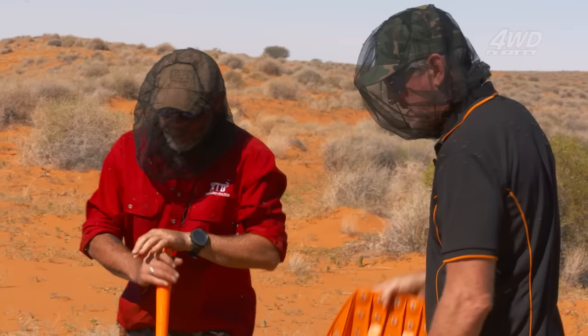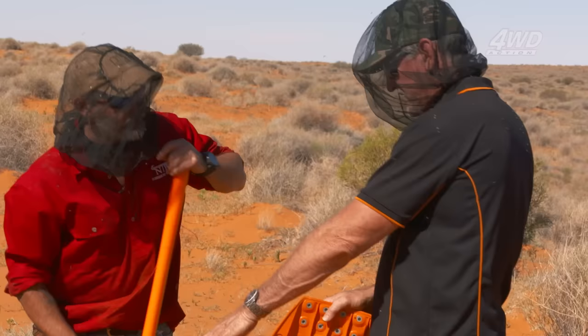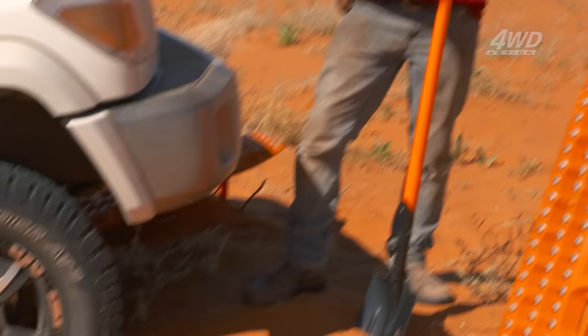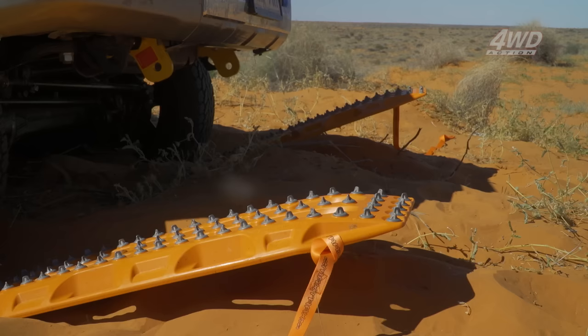Right, tell us, mate. When it comes to Maxtrax, people make a few mistakes with them. They're a pretty simple bit of kit, really. Very simple. Clear as much sand as you can in front of the tyres, so you can get it down under the tyre as close as possible. Shove it up as hard as you can against the tread, and you almost want to hear it go underneath. So you can see the teeth up against the tyre. That's the best way.